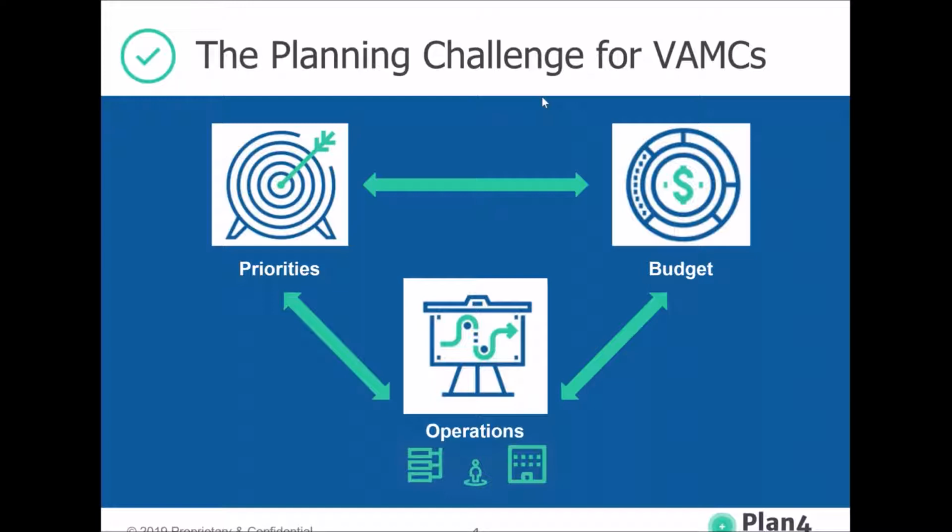Okay, again, not easy, certainly may be variable. Some sites, as we know, may be in a very tight financial position. Some maybe have more resources. Either way, the challenge of trying to figure out how to best apply those to align to priorities and operations is always going to be the question that must be addressed.